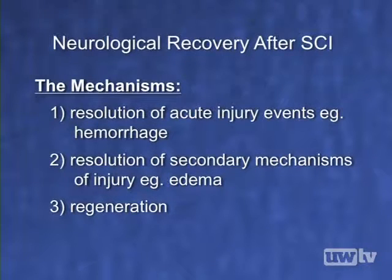And how does this cord recovery occur? Well, a number of possibilities. The resolution of acute injury events, for example, hemorrhages, can absorb; the resolution of secondary mechanisms such as swelling can get better; and there is this issue of regeneration. Is there, in fact, natural regeneration? And I believe there is, following the experiments of Aguayo and others 25 years ago. So, yes, neurological recovery can occur.